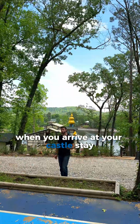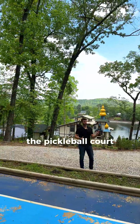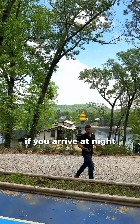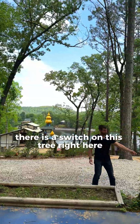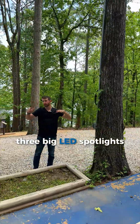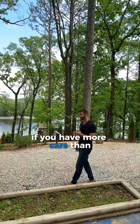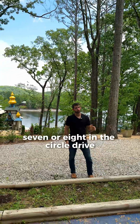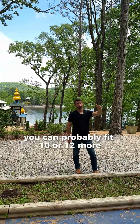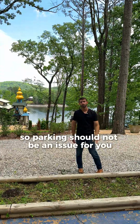When you arrive at your castle stay, this is where you'll park. This is a gravel circle drive that comes around the pickleball court. You'll park up here. If you arrive at night, there's a switch on this tree right here. If you flip that, it turns on 3 big LED spotlights that light up this whole area, so you're not trying to unload in the dark. If you have more cars, you can probably fit 7 or 8 in this circle drive. You can probably fit 10 or 12 more right off the road by the dumpster behind you. There's plenty of off-street parking, so parking should not be an issue for you.